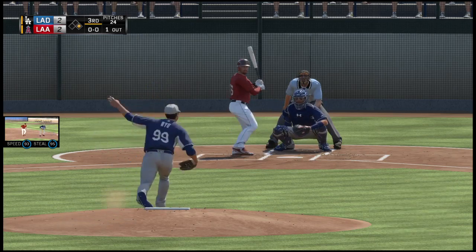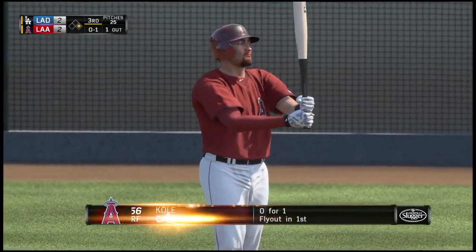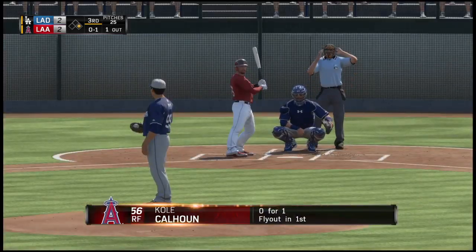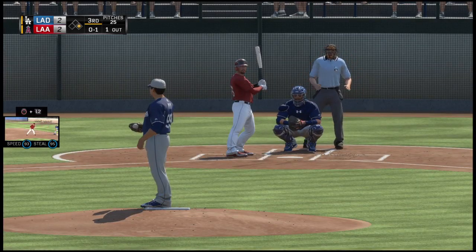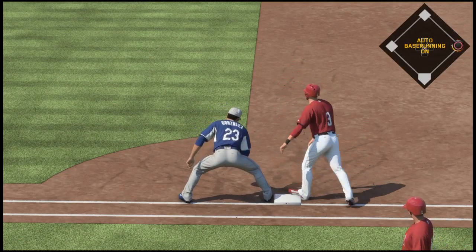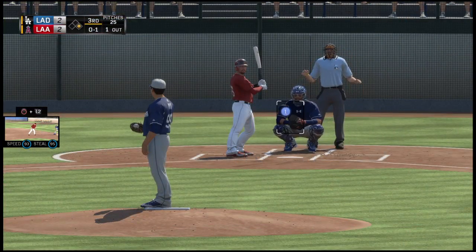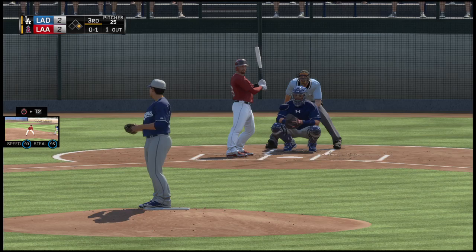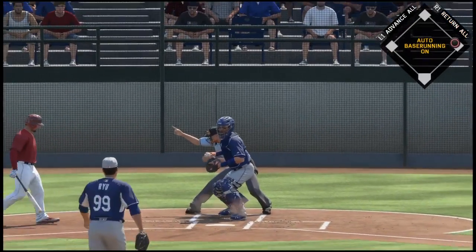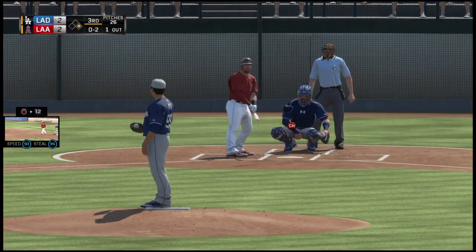Cole Calhoun will stand in now as he'll take a look at a high strike that time. It's 0-1. Now a snap throw to first. Don't want to forget about it. The 0-1 pitch. Runners on the move for second. Pitch is a called strike. The throw. But he'll just play a little cat and mouse as he looks him back.